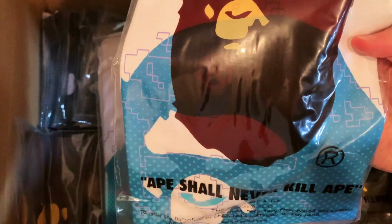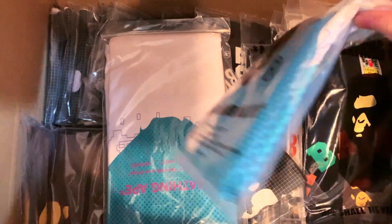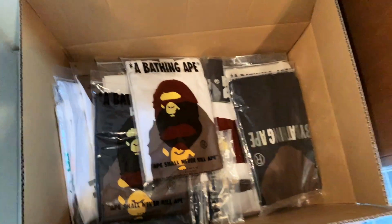And the digital mosaic tee. I'm not too sure how they came up with that name, but I mean, it's alright. Well, there goes one of the boxes full of tees. I think the rest should be Bapesters, a little bit more exciting stuff.